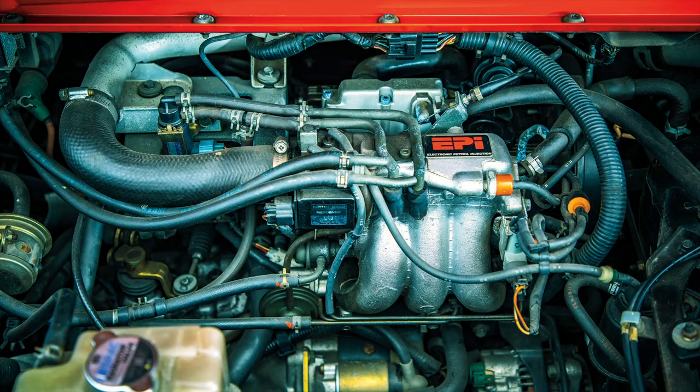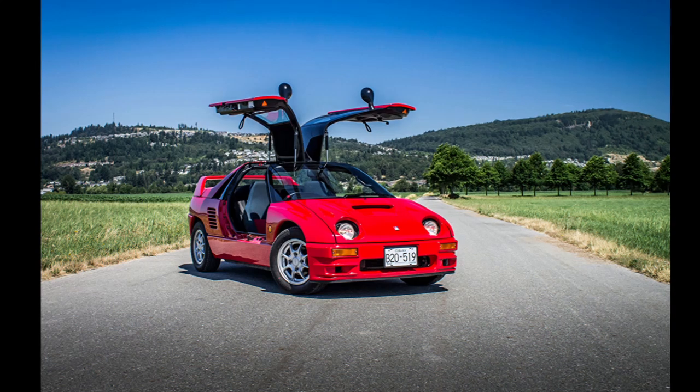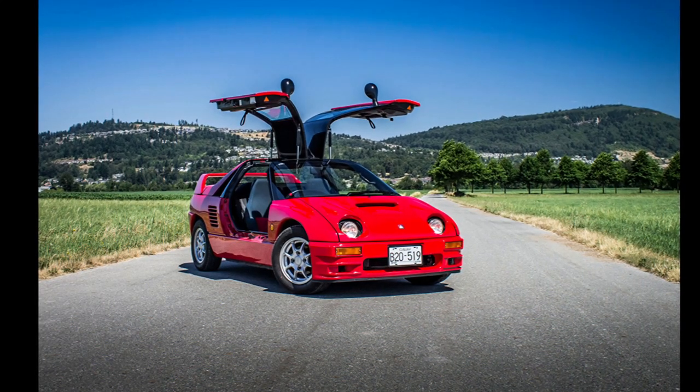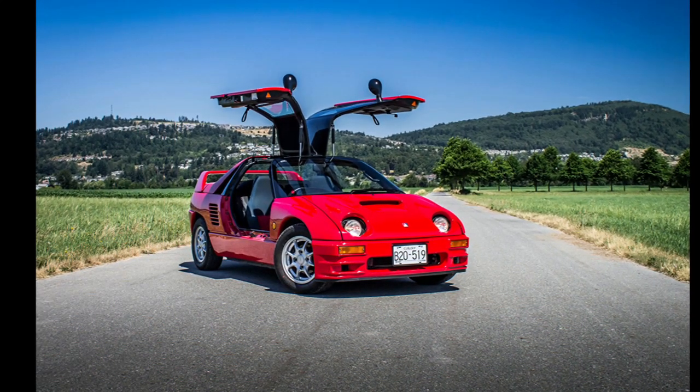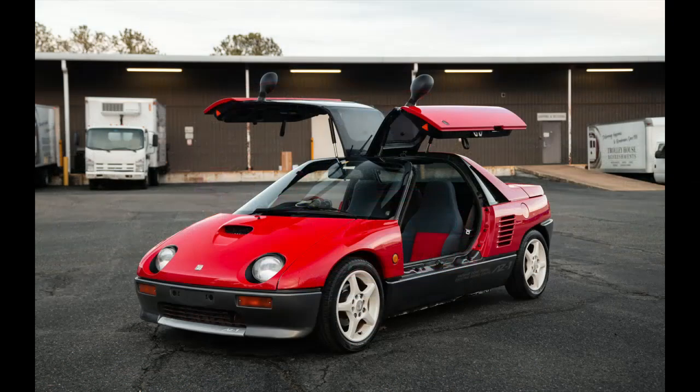The engine used in the AZ-1 is a 657cc turbocharged inline-3 engine, and this engine makes 64 horsepower and 63 pound-foot of torque. Interestingly, Mazda's in-house tuning company, Mazda Speed, tuned this car up, resulting in the Mazda Speed trim on the Autozam AZ-1. The Autozam AZ-1 is yet another interesting car to come out of Japan.